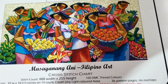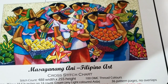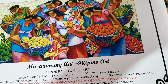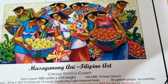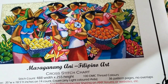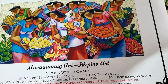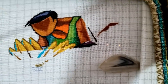I started this one July 3rd, and I've been stitching on it every day since. What I will say is I got a huge amount of progress done from July 3rd through the 7th, because I was off all 4 days for the holiday weekend. So I did a lot of stitching, and it's slowed down a little bit since then, but I still think it's great progress for basically a week's worth of stitching. So without further ado, here is my progress.